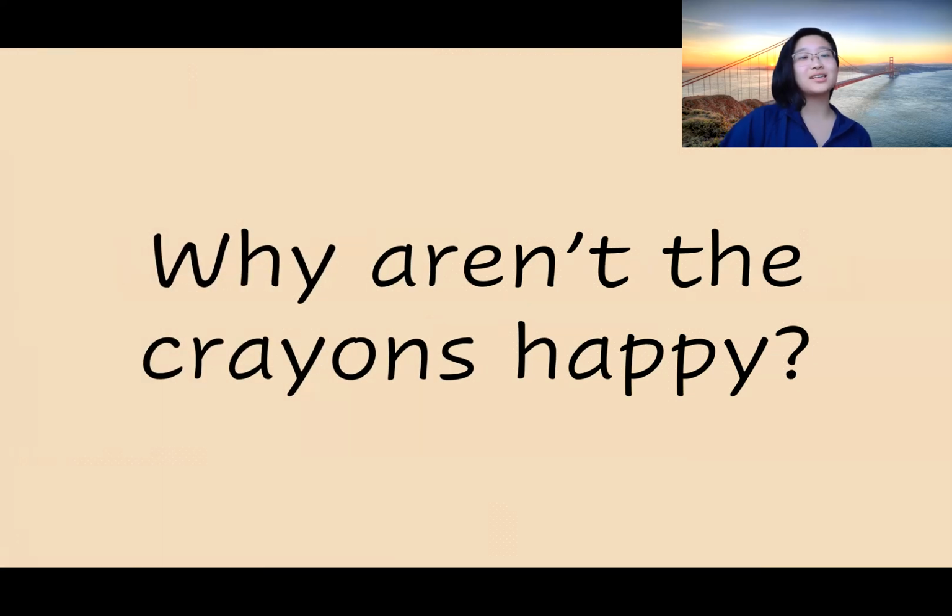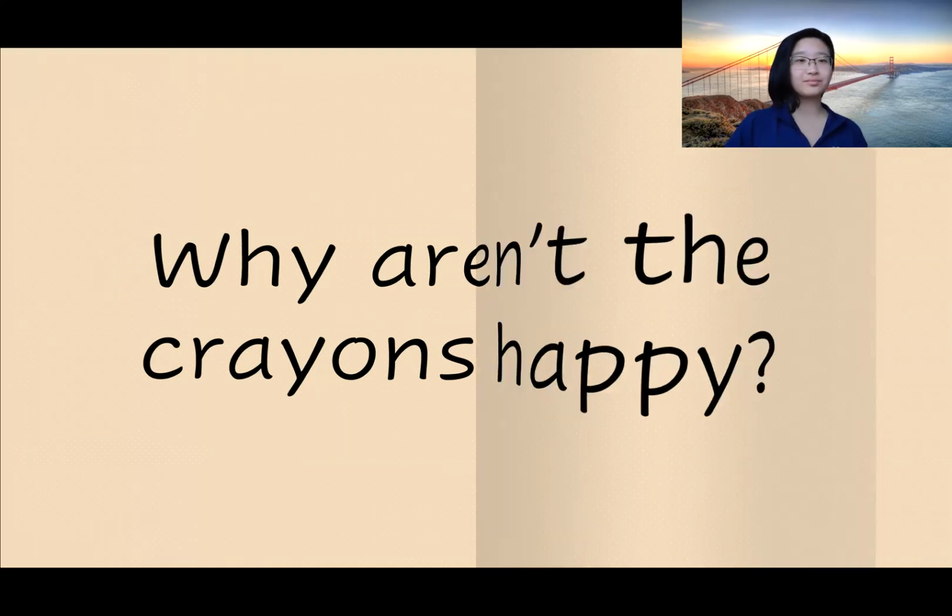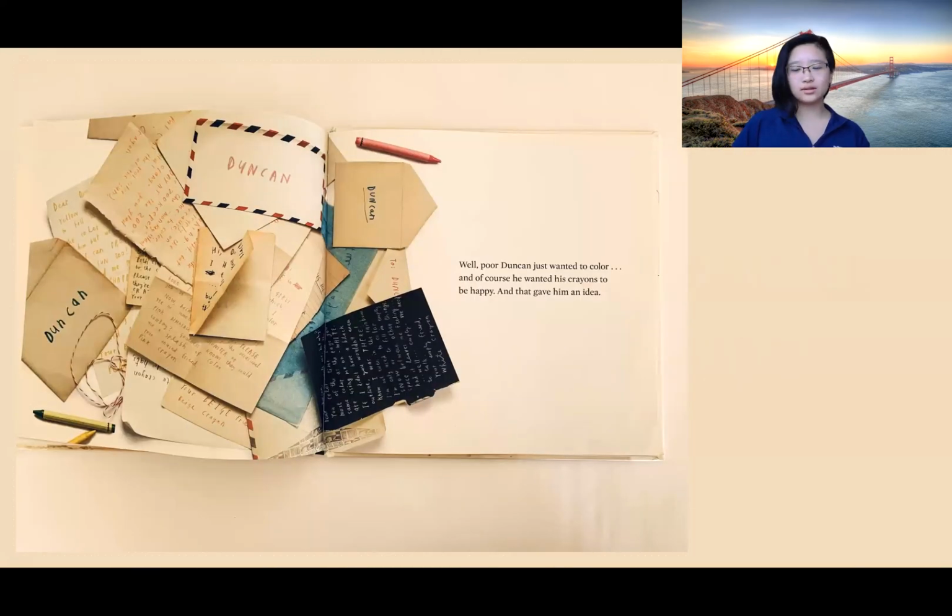All right, let's see if Duncan can solve his problem and help make the crayons happy again. Well, poor Duncan just wanted to color. And of course he wanted his crayons to be happy. And that gave him an idea. I wonder what Duncan's idea is. What would you do to help make the crayons happy again? Let's see what Duncan does.